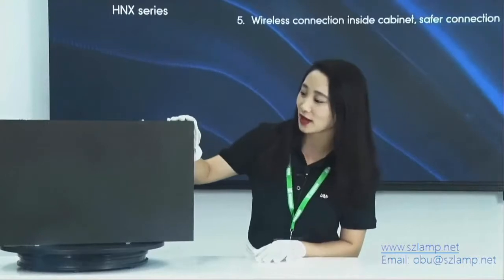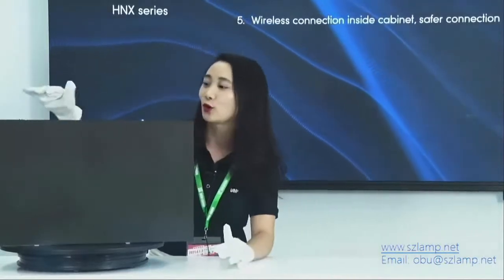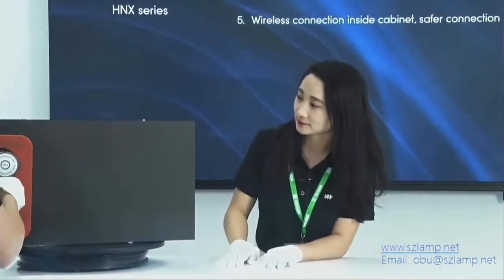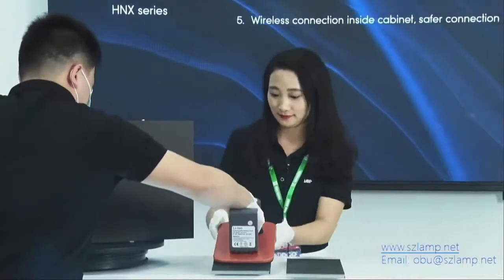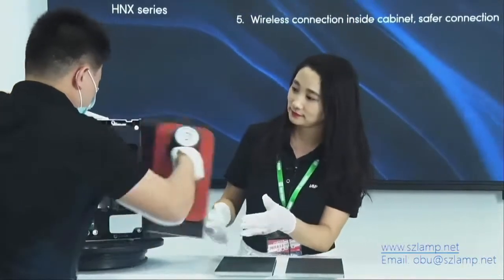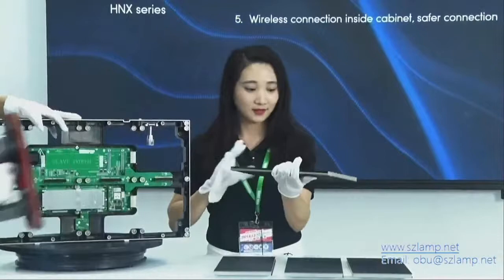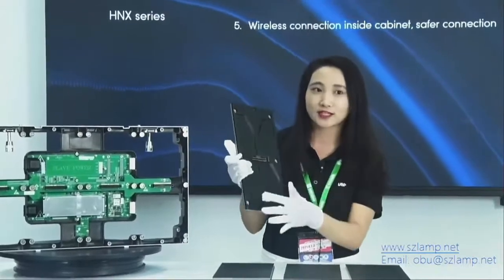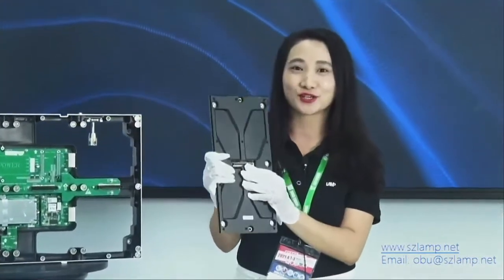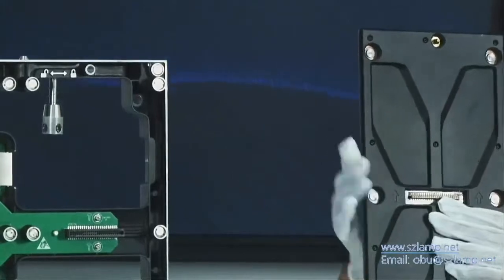Now I would like to move to the maintenance part, and I would like Mr. Cui to take out all the modules for me. Each module has 6 pitch magnets and 2 location pins. And I have 2 blocks on the module installation. It's really easy and quick to install. If you try it, I'm sure you will like it. So now I would like to let Mr. Cui give it a try.